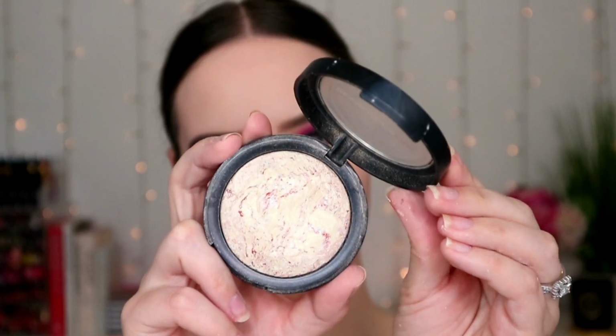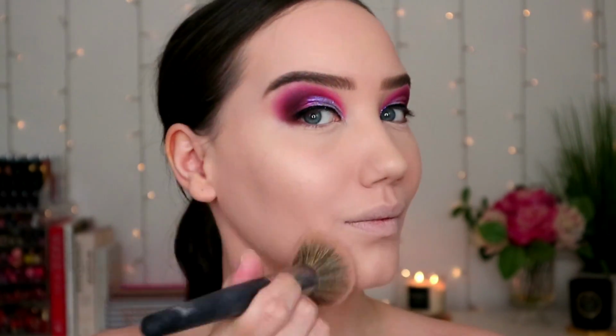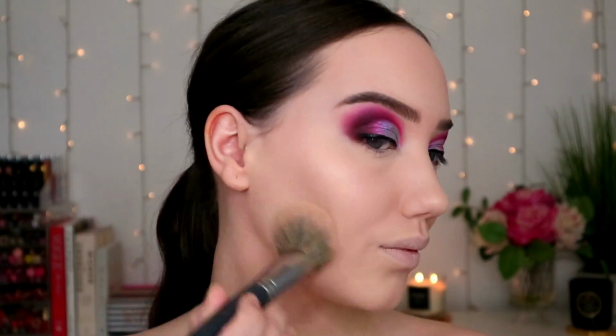And you know, it's not a Makemeupmissa video without Revolution Pro Skin Finish in Opalescent. Putting it everywhere. Dipping in, putting it on, dipping in, putting it on. I want glowy skin. It's just the finishing touch to anything. It makes flat makeup look so good.